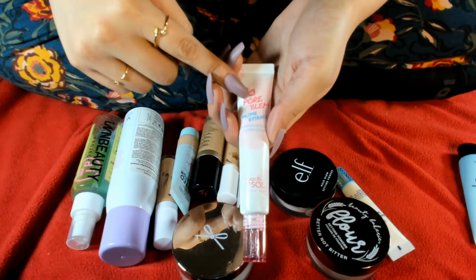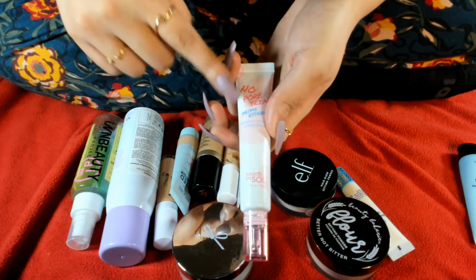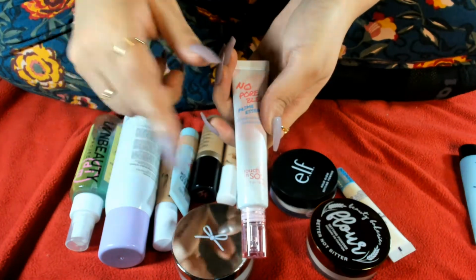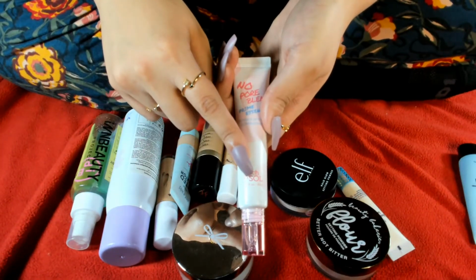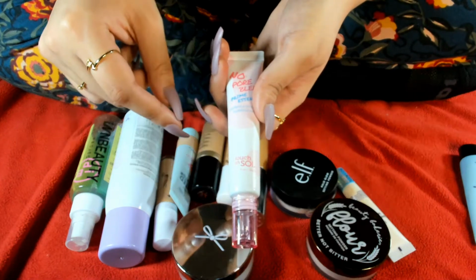This one is the No Problem Prime Essence from Touch in Soul. I actually think Touch in Soul has a lot of really beautiful primers. I've tried a bunch of them. Their Glassy Skin Balm is gorgeous. I had it, but I actually gave it to my sister so she could try it out, and now I miss it, and I'll probably go ahead and repurchase it again.